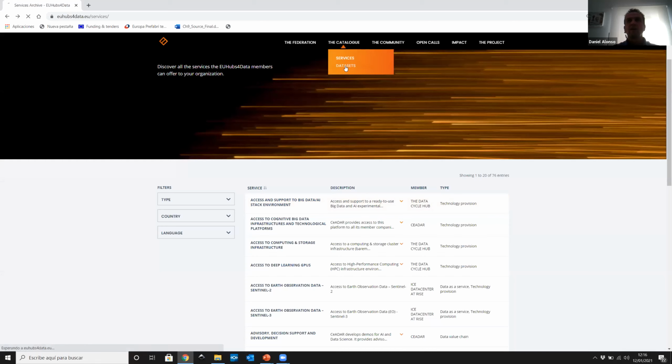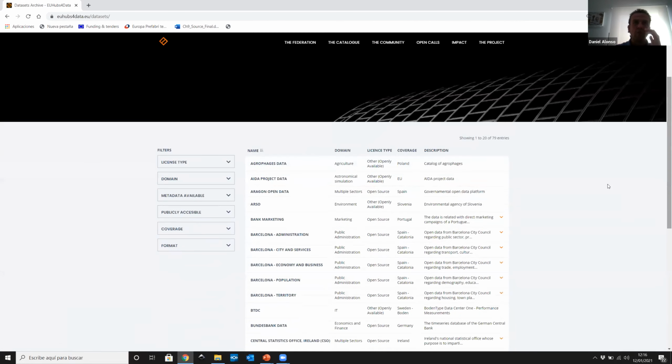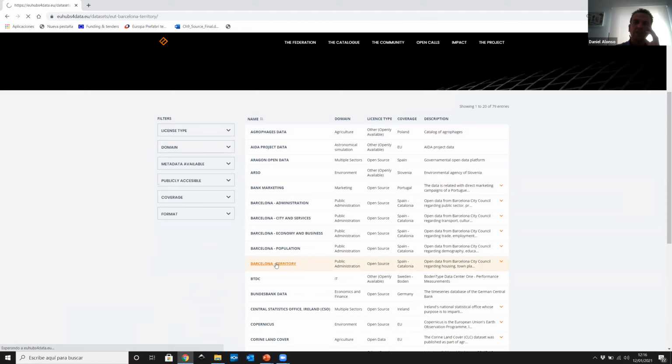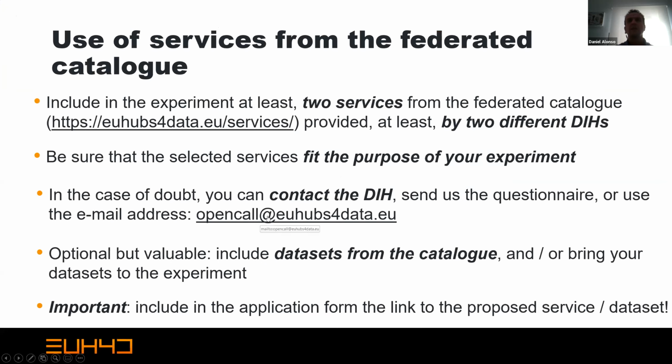And in the same way, if you go to the webpage of the project, in the section catalog, you will see here the data sets, and the data sets follow the same approach. So you will have here the whole list of data sets, and you can filter by different options. If you click on each of the data sets, you will find here the whole description of the data set. And also, if you want more information, you can fill out the questionnaire, check the DIH, or just contact us through this email address.